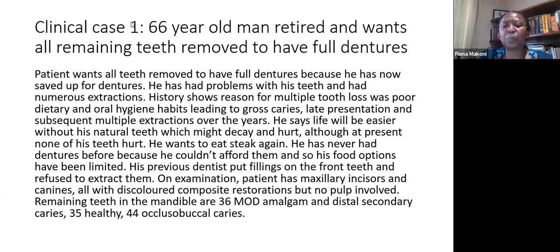He has had problems with his teeth and he has had numerous extractions. The history shows reason for multiple tooth loss was poor dietary and oral hygiene habits, leading to gross caries and late presentation and subsequent multiple extractions over the years. And he says life will be easier without his natural teeth, which might decay and hurt, although at present, none of his teeth hurt. So he just wants to be able to eat steak again. He has never had dentures before because he couldn't afford them, even though he has missing teeth.